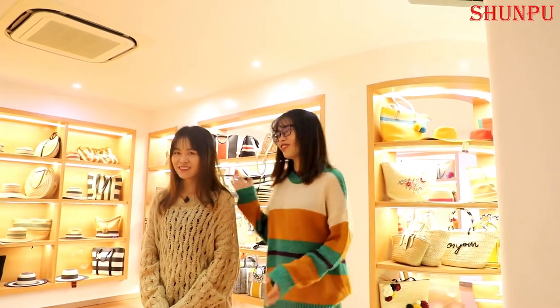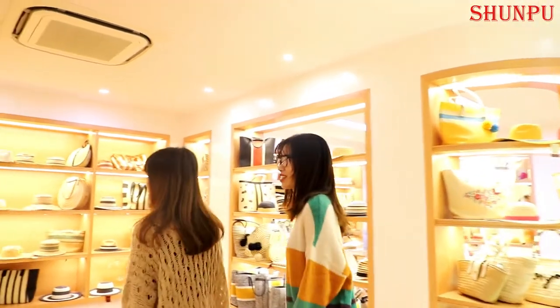Today, we will take you to our showroom. We have displayed almost 2,000 styles, and we will change them every 3 months. There are many styles there, like floppy hats, some straw hats, straw bags, and also some felt hats. If the shape of the product is its clothes, then the inspiration is its soil. So, follow us to see more styles.